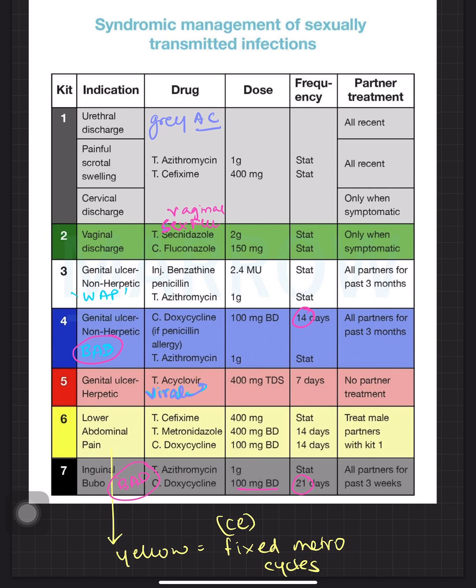So fixed stands for cefixime, metro stands for metronidazole, and cycle stands for doxycycline. Cefixime is always given in 400 mg, metronidazole is also given in 400 mg, and doxycycline, as we already spoke about, is given 100 mg. Metronidazole is given twice a day, so is doxycycline. But the catch over here is metronidazole and doxy, the metros and cycles, they run for 2 weeks. So you have to give it for 14 days, whereas cefixime you give it stat. Now in yellow, which is the 6th kit, you also treat the male partners with kit 1. So if the females are getting lower abdominal pain, you give the kit yellow, but the males will get the kit 1.